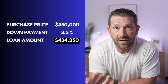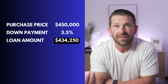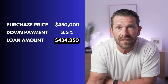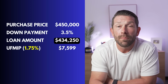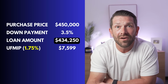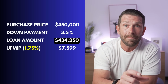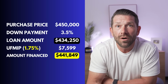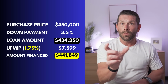So we take that $450,000 purchase price, we subtract our down payment of $15,750. That gives us a base loan amount of $434,250. But we have to add that upfront mortgage insurance premium back. So we take that number and multiply it by 1.75%, which gives us $7,599. That's the amount of the upfront mortgage insurance premium. Now, we add that back to the $434,250, which gives us a loan amount of $441,849. So that's the amount that we're actually financing.